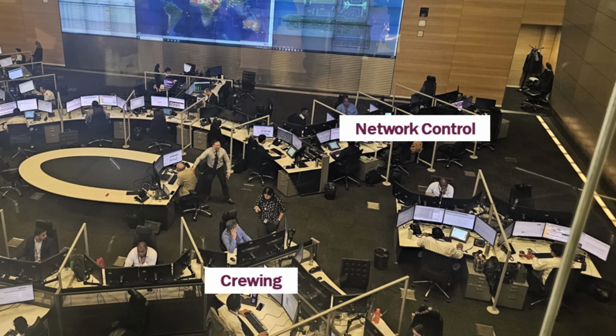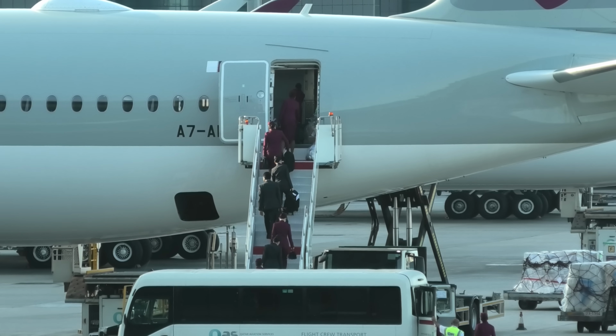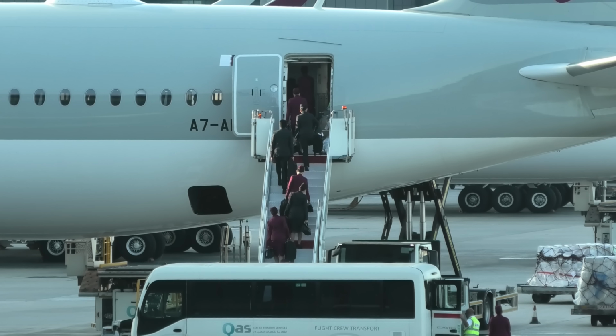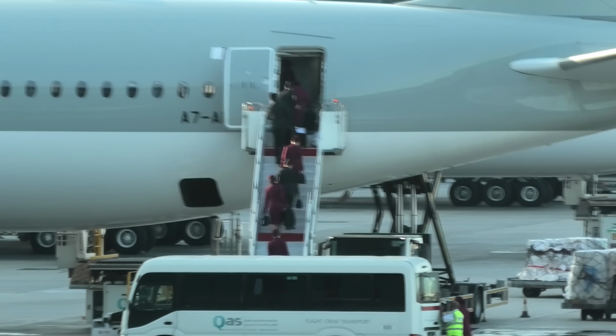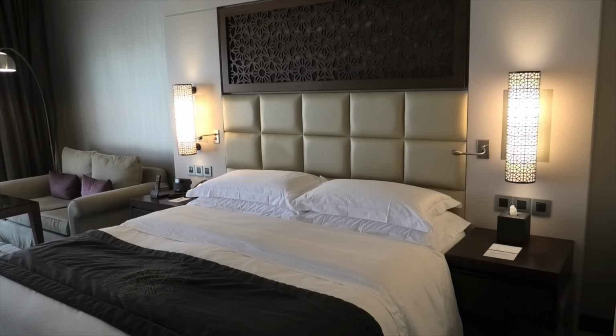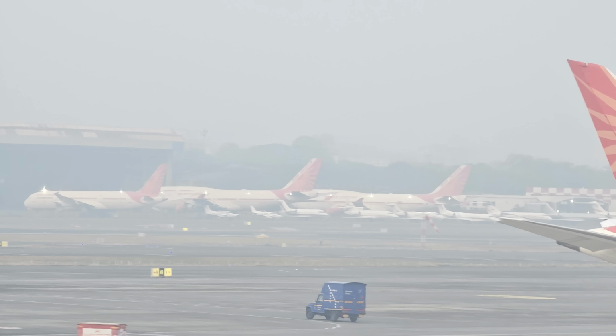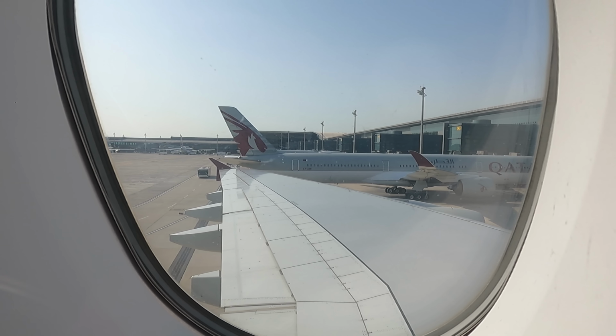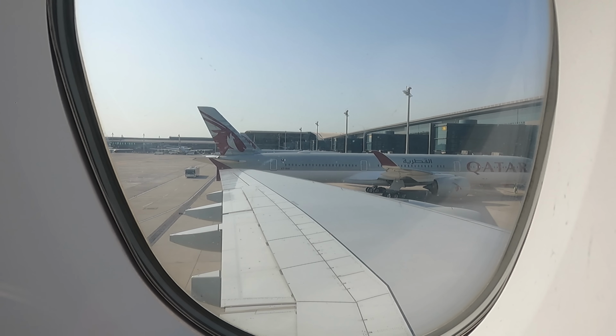Next, network control and crewing will look at crew hours, because once the maximum hours are reached, the crew cannot legally operate the aircraft. Will replacement crew be required? And if so, how will they reach Mumbai? Will customer support be required to find hotels in Mumbai for 450 passengers? My flight was able to continue, but we arrived into Doha 3.5 hours late. This would have meant many passengers missing their onward connections.